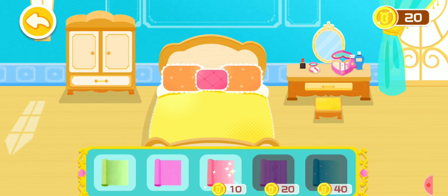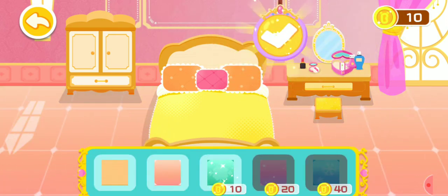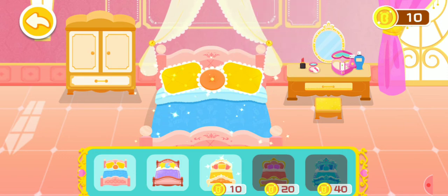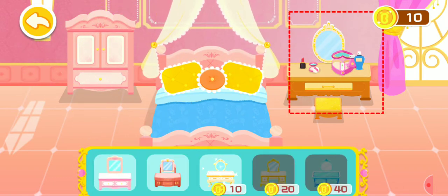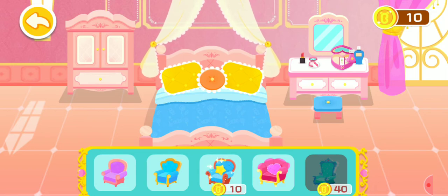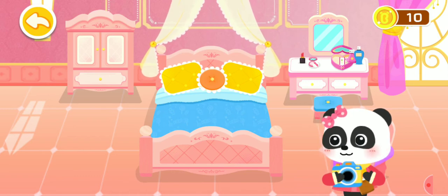Which wallpaper should we choose? Pick the floor tile you like. This bedroom is so beautifully designed. Let's take a picture to record it.